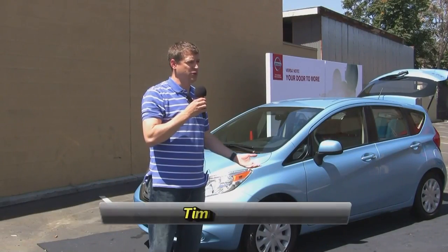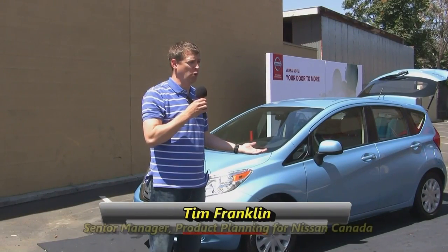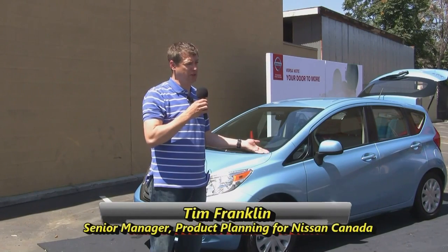The Versa Note starts with the S grade, the base model. The base model is well equipped with things like power heated exterior side mirrors, and that starts at $13,348, so a very affordable price.